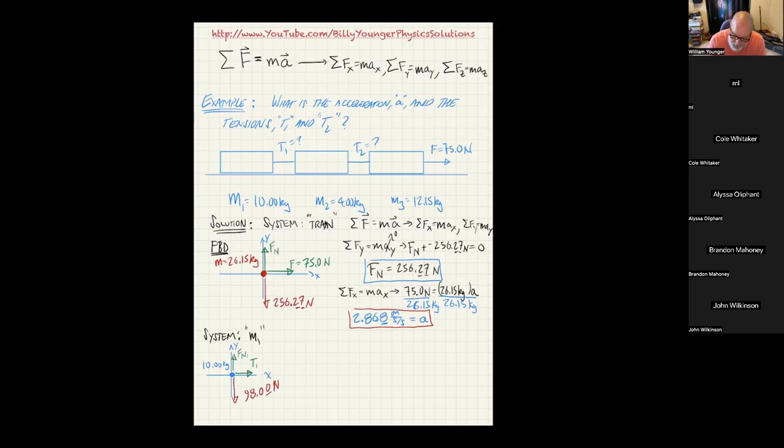All right. Now we're going to take the summation of the forces in the x direction equal to mass times acceleration. Again, the acceleration is the same for this one, so I don't have to subscript it. In this case, I've just got T1 is equal to the mass of this, 10.00 kilograms, times A. And of course, A, we know, is 2.868. Notice by carrying that extra digit, I'm able to carry an extra digit for subsequent calculations, which is good practice.